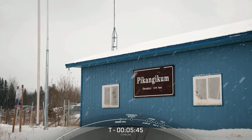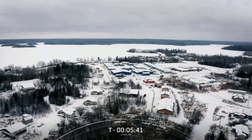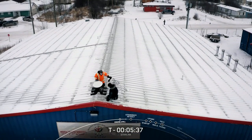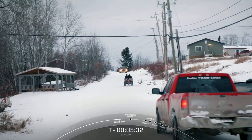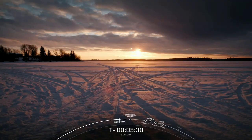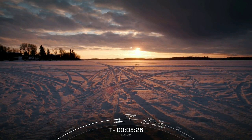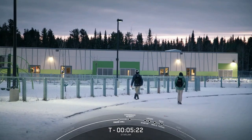The area is so remote that for the majority of the year, all shipments are sent via chartered airplane, except during the coldest weeks when trucks are able to travel across ice roads to reach the First Nation. Given the remote terrain and challenges of the Pikangikum First Nation, upgrading the terrestrial internet, like laying new cable, new fiber, etc., was not a cost-effective option.